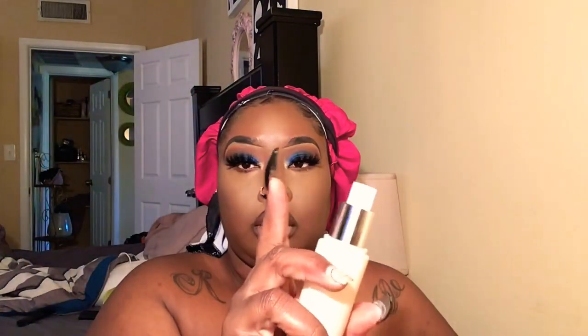So we are going to set our face with this. And it's just a white pump, trimmed in silver, clear top. Nothing too major. It's simple. It's straight to the point. That's what I love about it so much. So we're just going to set our face. Y'all, it smells so good too.